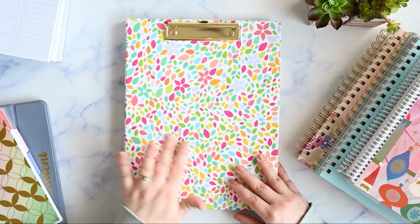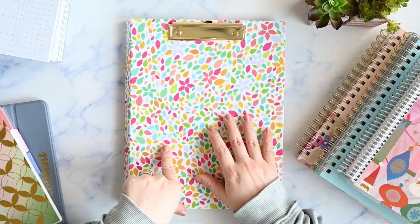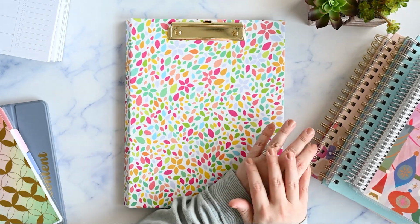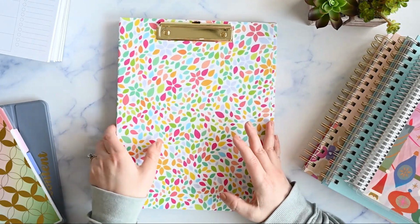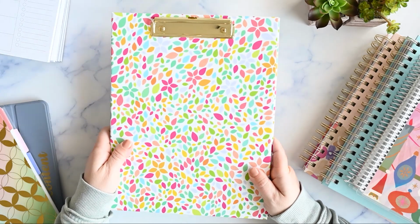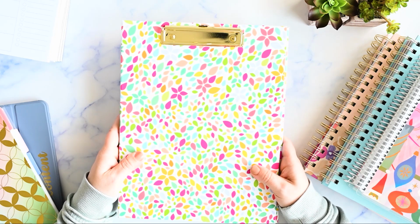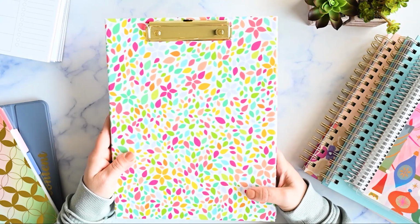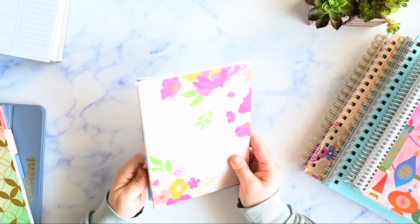So this one is a colorful confetti design, and they have another one that has a quote on it, but if they ever come out with their florals like they use in the planners and they make one, oh my goodness, I'm getting one. I love this, and I didn't think I would love it, but I do. And I use this constantly, so I'm sure it's going to make an appearance in my productivity and planner stack in 2024.